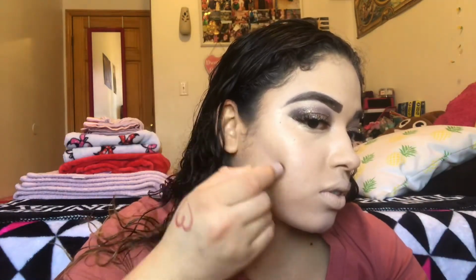So we're gonna cream contour today and we're using the Fenty Beauty Match Stix in the shade Cinnamon. We're gonna use the Morphe E7 brush to blend it all out.